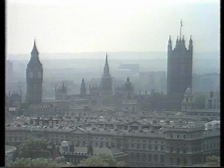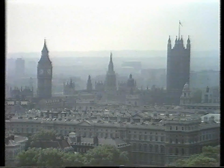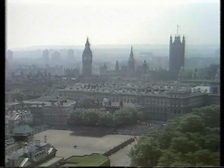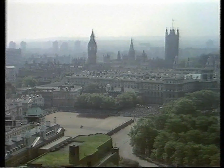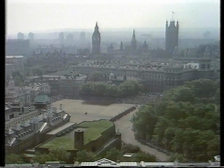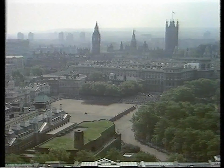The famous clock tower of a fourth royal palace, the Palace of Westminster, tells us it is almost time on this, the Queen's official birthday, for the most important military parade of the year, held at Horse Guards Parade. The Queen's birthday parade of the Household Division, Trooping the Colour.